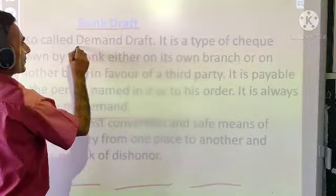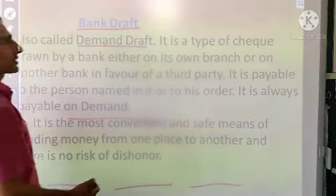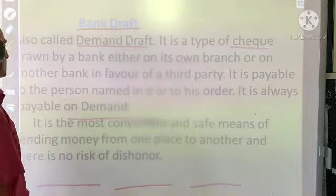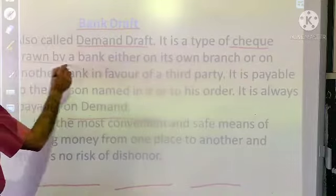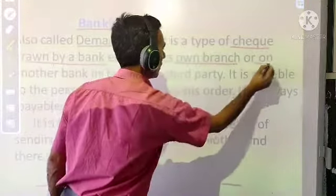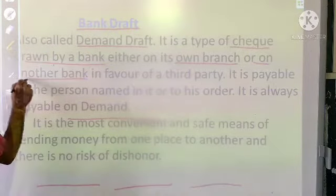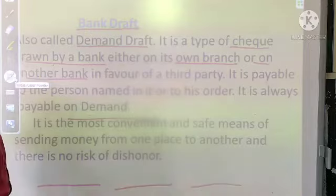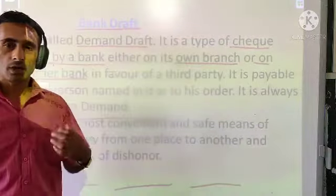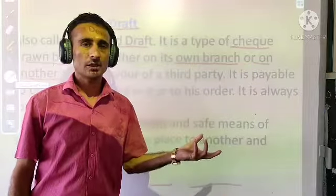Bank draft is also called demand draft. What is it? It is a type of check. It is also considered as a check drawn by a bank on its own branch or on another bank. So in case of checks, what happens? We account holders draw a check on our bank. That is the thing, isn't it?